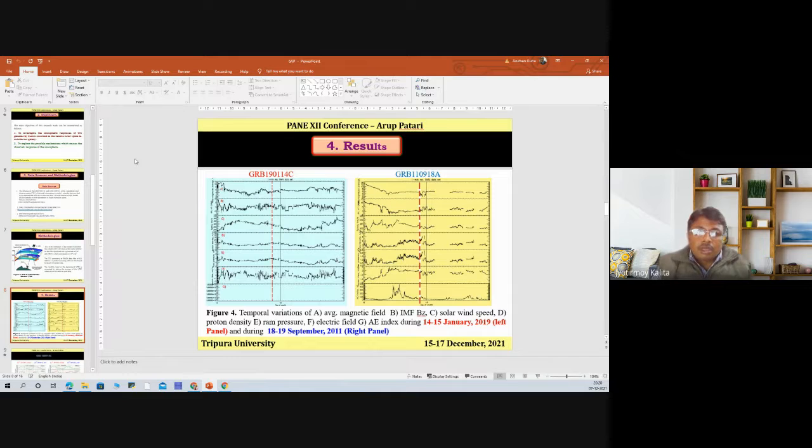Results. As we have mentioned, we considered here two gamma ray burst events. First one, GRB 1901 14C, and the second one, GRB 1109 18A.